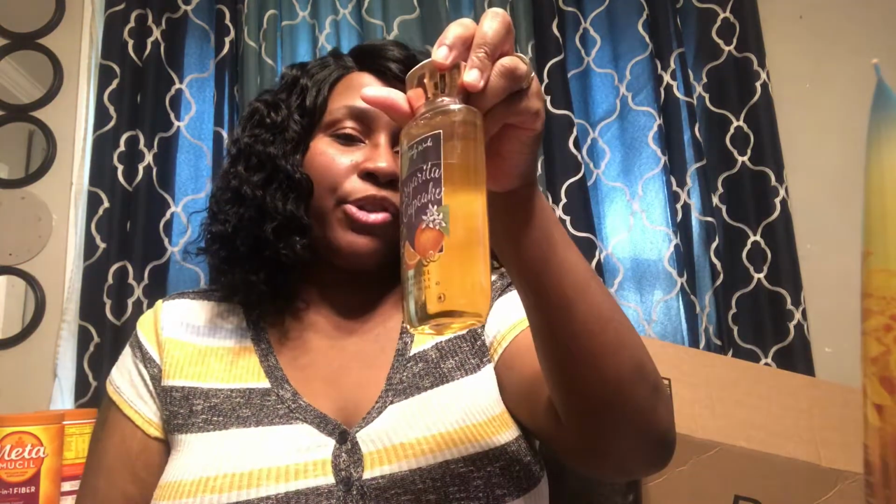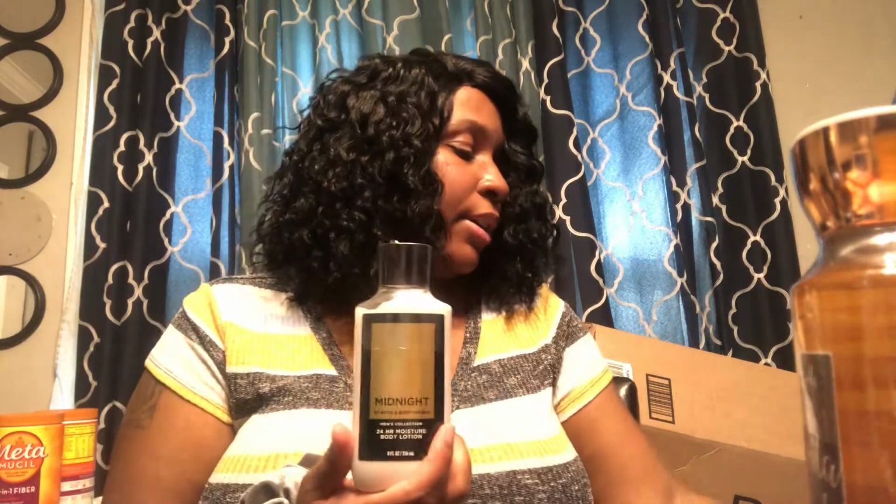Okay, I have some Margarita Cupcake Shower Gel. I'm not going to open it to smell because it's sealed. These ones are from the Men's Collection, which is the Midnight. I'm not going to open it because it's sealed. So I have this one, and I do have the spray. I got this for my husband. And they do smell good. They do. Really good.